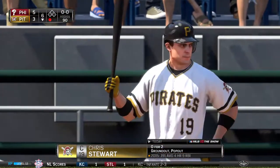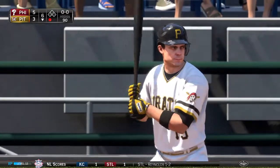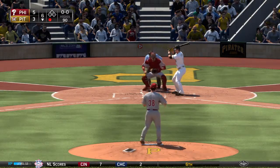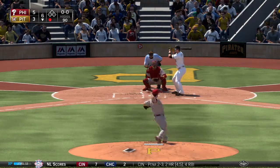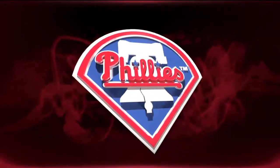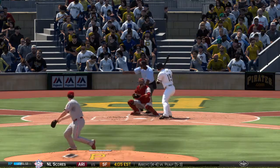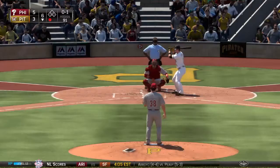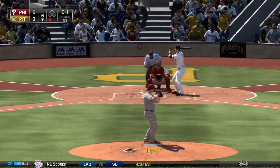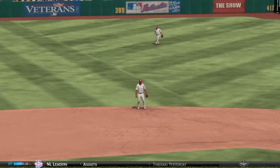Chris Stewart will dig in now, hitless in his 2 at-bats so far. Now here's the first pitch. Outside target here, and he hits it for strike 1. Boy, good pitch, good spot. That thing tailed right back over the outside corner. The pitch. Now toward short, but right at the shortstop for the second out.